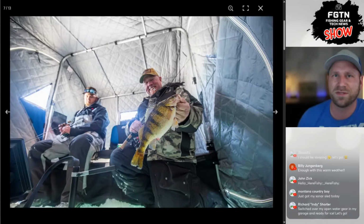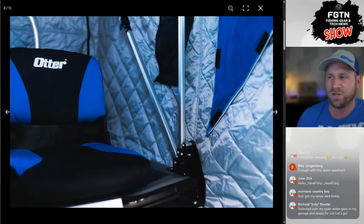This is the Resort. This is the big one. All the other ones will only come with 1 spreader bar per section in the top here, but the Resort will have 2 for each, because it is such a wide shelter. And you'll see in all these pictures, there are 3 seats here. And you can see here, this is what it looks like next to the seat. This is what I was talking about.